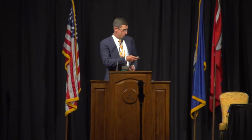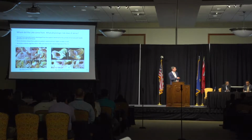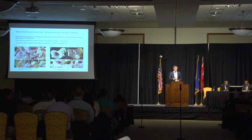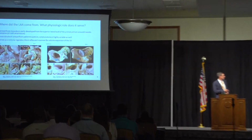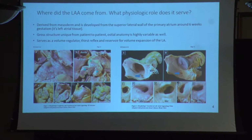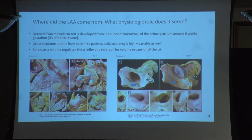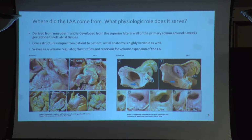The appendage itself has a pretty odd anatomy, and I really like this picture. The more I study this field, as we create this field and look at therapies for it, the bottom right-hand panel here, this is as if you were sitting inside the left atrium looking down into the left atrial appendage. And you can see, from patient to patient, it's highly variable what the ostium or the entry into the appendage looks like. It's pretty rare that it's actually a circle. Typically it's elliptical, there may be multiple pits and crevices on it. But the point is, it's a black hole.